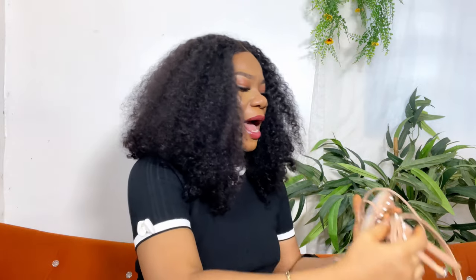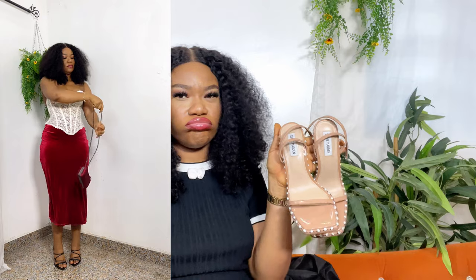I tried this one on, it's really cute, and our maroon purse. So I do not have a white shoe. I wish I had a white or maybe silver shoe. I would have styled it with this. But we're gonna try this. I don't know, does it go?